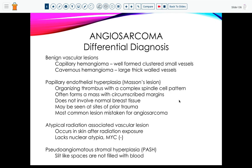The trouble is it's fairly rare for these to present as mass-forming lesions, so people may not have seen them before. They usually form a mass with circumscribed margins. It does not involve normal breast tissue, so you wouldn't see it in and around normal epithelium. It may be seen at sites of prior trauma, but that can be absent. So before you diagnose something as an angiosarcoma, normally you're going to be able to see it infiltrating around normal tissue.